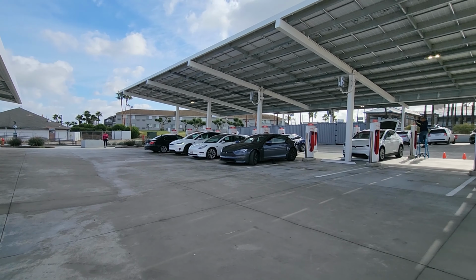Alright, we're gonna do a charge tonight so we can have a full charge for tomorrow's trip to Yosemite. I still have 151 miles, but I'm just gonna prepare for a full charge to 95% over here in Clovis, Fresno. Alright, there's a Supercharger right there, the V3, that's sweet. Let me go over here so I can do it by myself. They are 250. That's good.